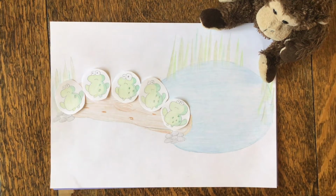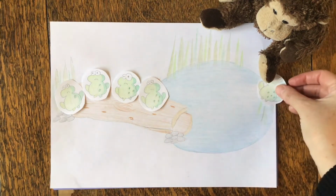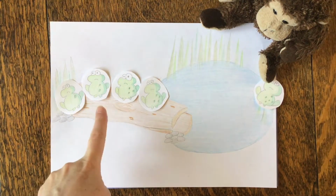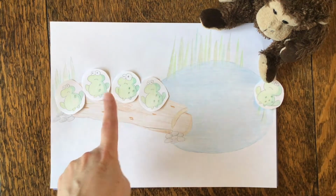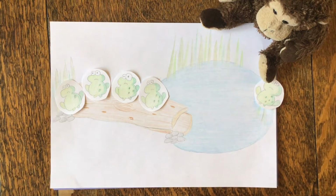Five little speckled frogs sat on a speckled log, eating the most delicious bugs. Yum, yum. One jumped into the pool where it was nice and cool. Now there are four green speckled frogs. Glub, glub.